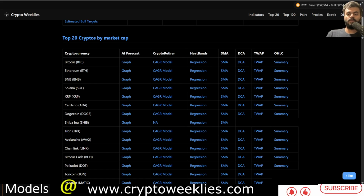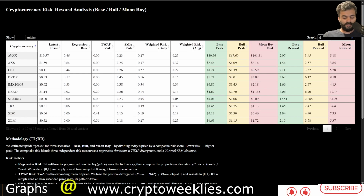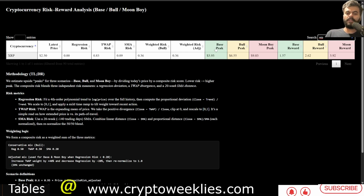All in all, an estimated bull run peak with those three scenarios, one without significant euphoria, which is the base peak for XRP, is at around $4. The bull case is at around $6.50, and the stretch or the moon boy target for XRP, or where everything could align perfectly with the later half of October and November and December, the last week of October. So about 9 weeks from now, if everything lines up perfectly, then the moon case for XRP is slightly under $10.